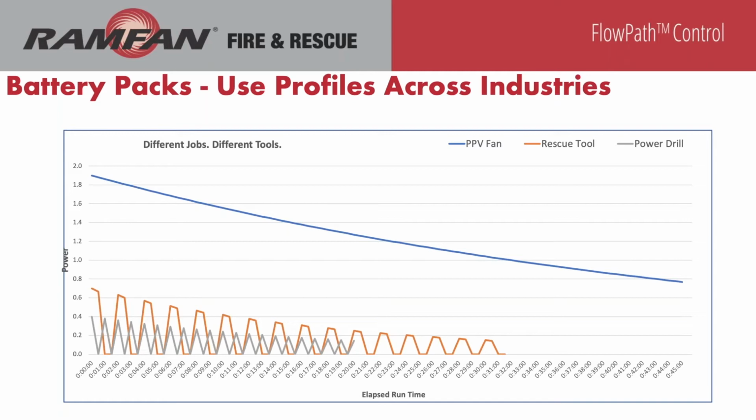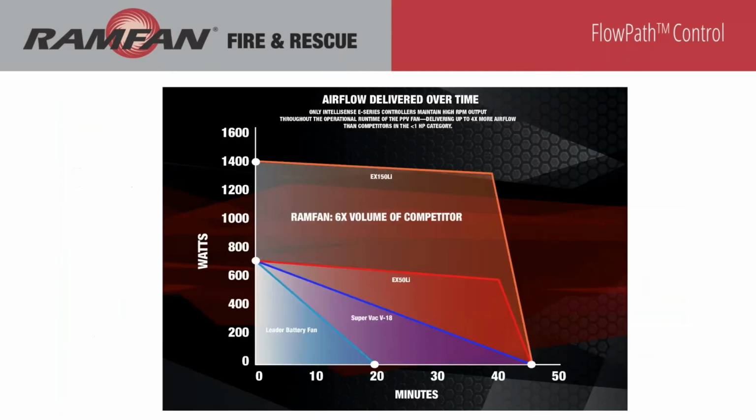And that's the way we've designed our batteries, is to discharge power evenly so that, in fact, let me show you this next screen here. This shows you how airflow is delivered. So you notice the EX150 up there at the top, we're able to continue a level discharge rate until the very end in which it drops off. Batteries that have been designed for other applications have a steeper drop off over time. Again, just an advantage of a purpose-built battery built for firefighting versus something made for another industry.